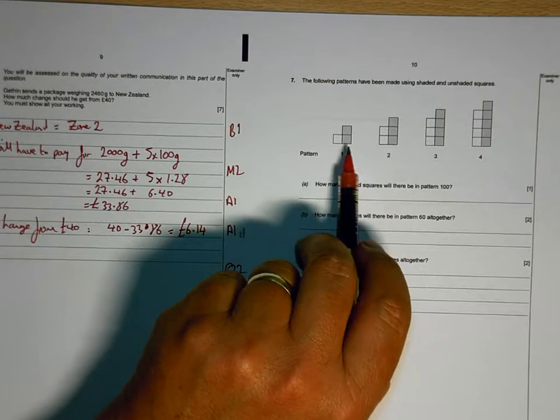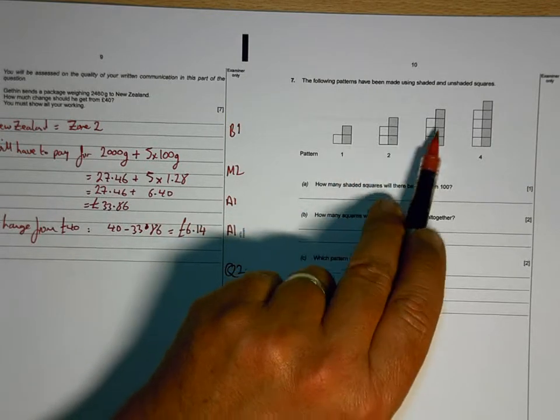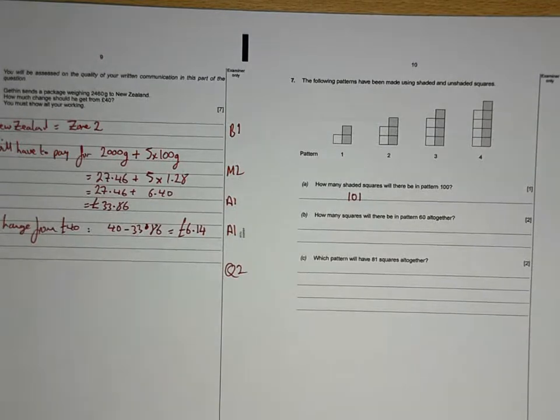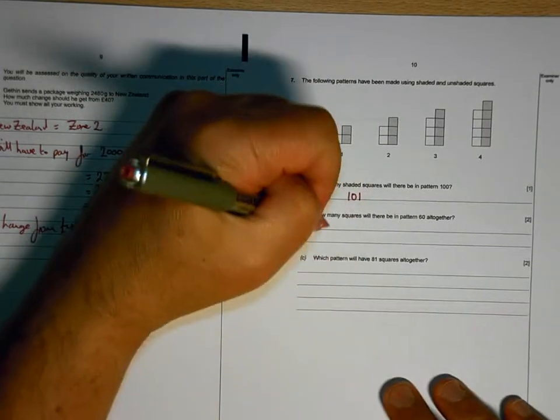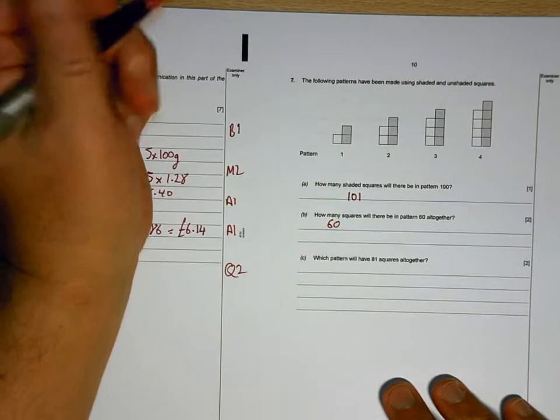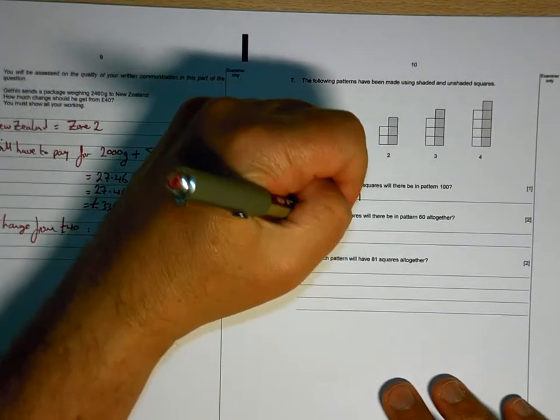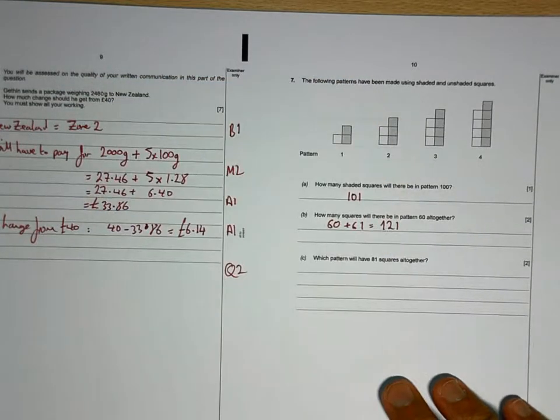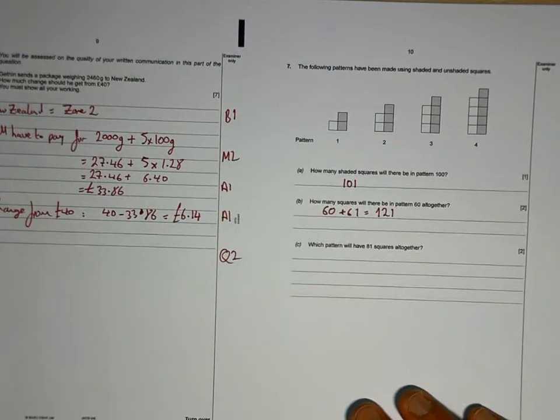And then for the grey squares, you can see there's always 1 more grey square than white square. So for shaded squares, there are going to be 101, 1 more than the white squares, which is 100. In pattern 60 altogether, you will have 60 white squares and 61 shaded squares, so 121 altogether.